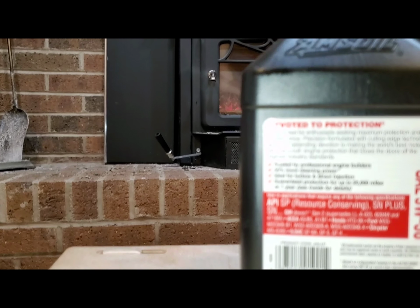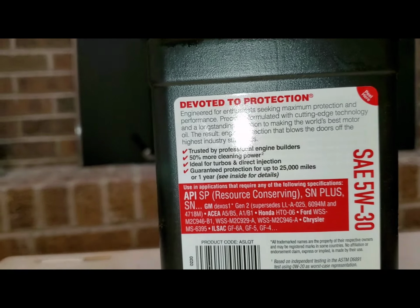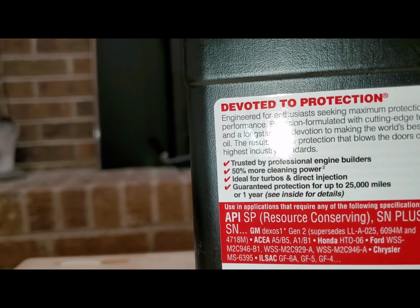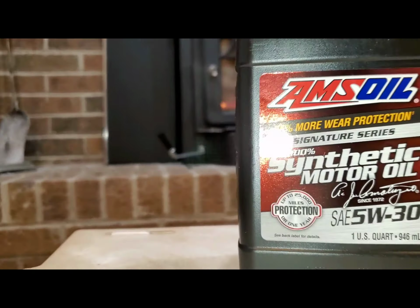So this oil, Signature Series, meets all the API specifications and all the car manufacturer specifications. It's a synthetic oil and meets and exceeds all the specifications. You can see, 50% more cleaning power than required. That's why this Maxima is running flawlessly. It runs like brand new. You would never tell it has that many miles.